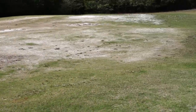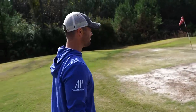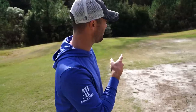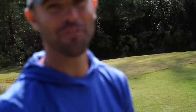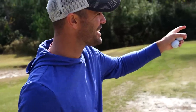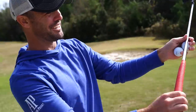This is a green. When we initially came out and looked at the property, maybe a month ago or so? Two months ago, probably. A couple months ago. I hate to report this. I hate doing this type of investigative reporting, but the pin location has not changed in well over a month. The flag stick is actually straighter than it was last time we came out. It was leaning at about this angle.